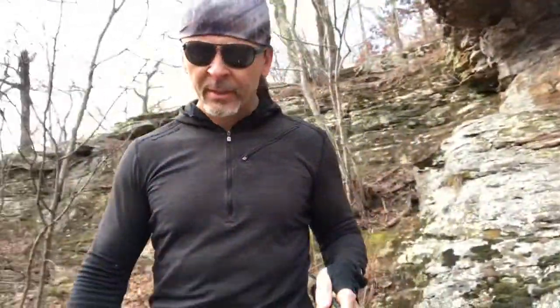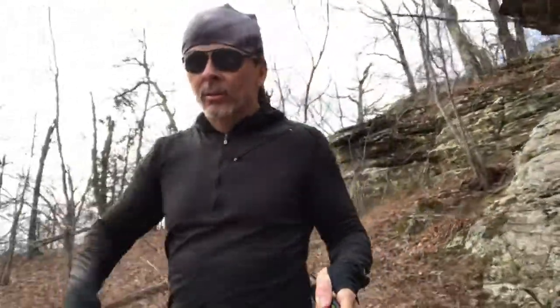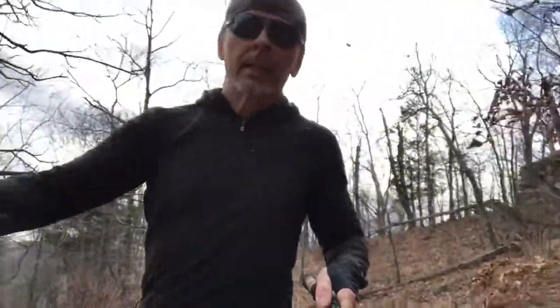See this in the back of me? Look at these outcroppings. Very interesting geology. Worth the price of admission. I will not lie.